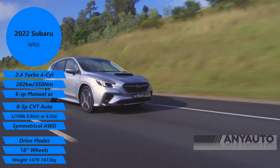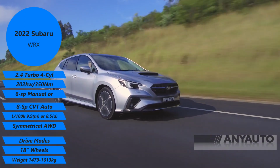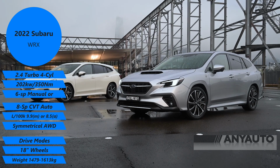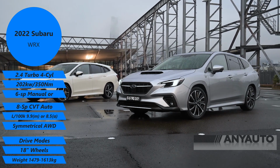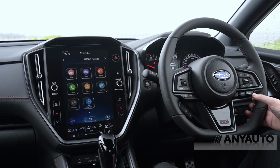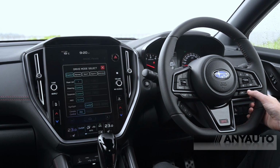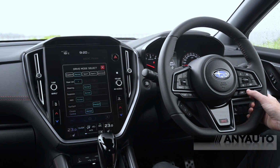All models have McPherson struts at the front and double wishbones around the back. TS versions add variable electronic suspension dampers that change with the drive modes. Drive modes are Comfort, Normal, Sport, Sport Plus and Individual. There's also a track mode on a separate button.